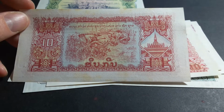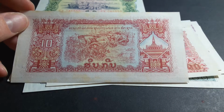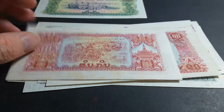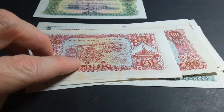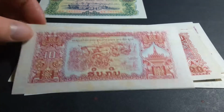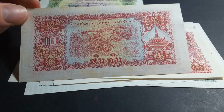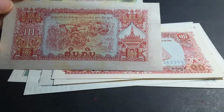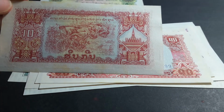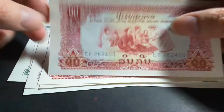And on the back we have people with weapons. So these were Pathet Lao soldiers. And it looks like they're putting spikes, they're covering up a trap, same as here. It looks like a hole that you fall down with sticks coming out. So that was some war motifs. And here's the symbolism of Laos. Now it's another wat. It's probably a generic one because I can't find much information about that. That is the 10 kip.